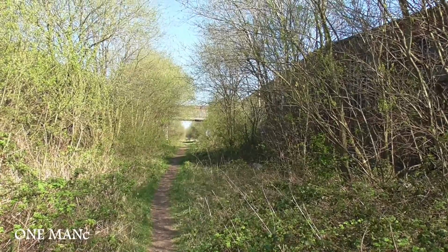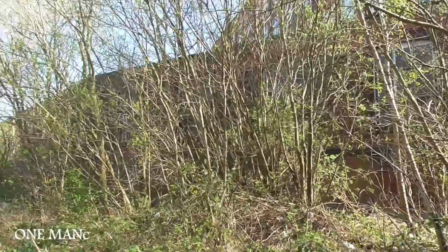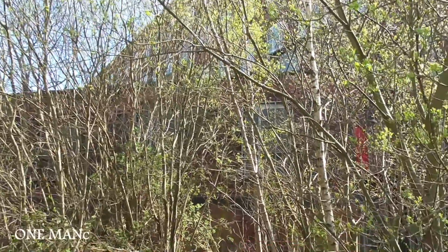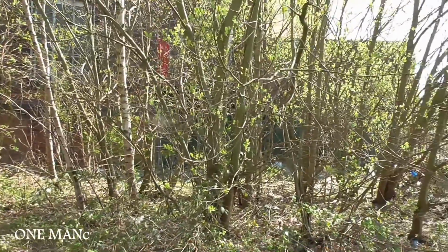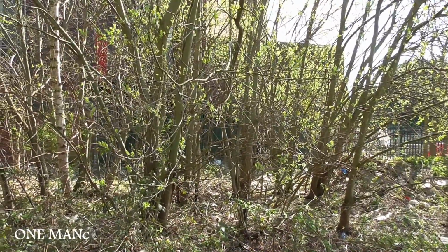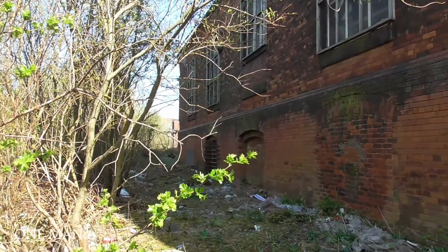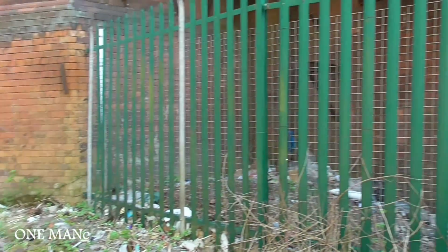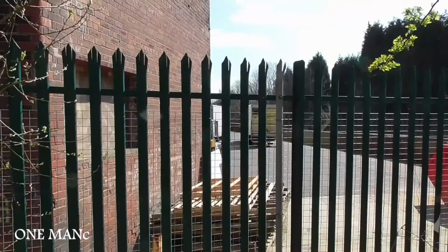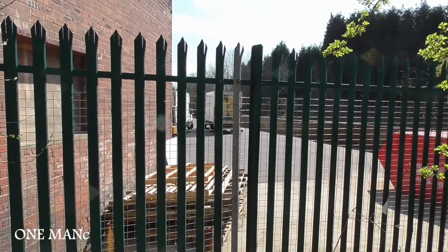Right, as you can see, we have a nice iron bridge ahead, but we've also got this massive mill at the side. This mill used to have a sidings, and looks like there may be some traces of it. Let's see if we can find any clues. Yeah, the mill definitely changes direction here, so I expect this is where the railway line came in. And that's where it went to, down there, side of the canal.